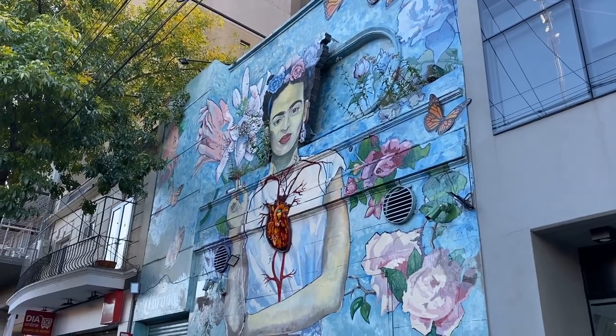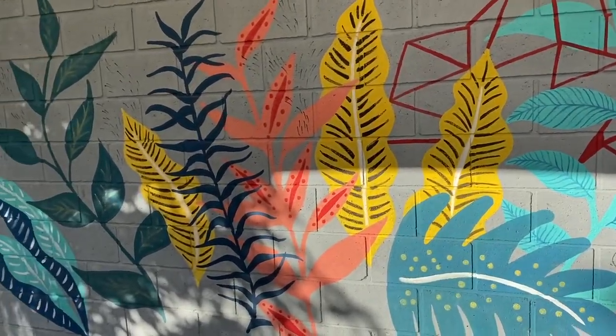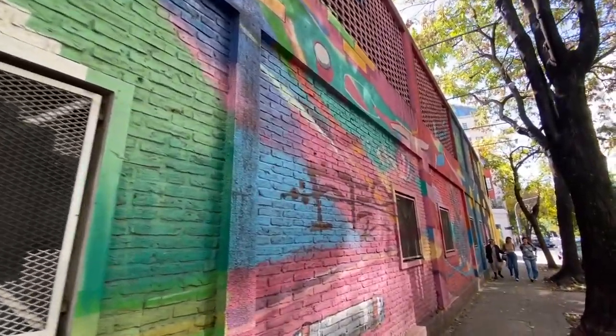Then after the museum, I said bye to Valentina and Valentina and continued my exploration adventures around Palermo Hollywood. Right, okay, I'm gonna step back across the street because I have to show you how cool this mural is. Look at the wall. It's Pac-Man with his little enemies. So cool. This is what I mean, street art everywhere in Palermo Hollywood.